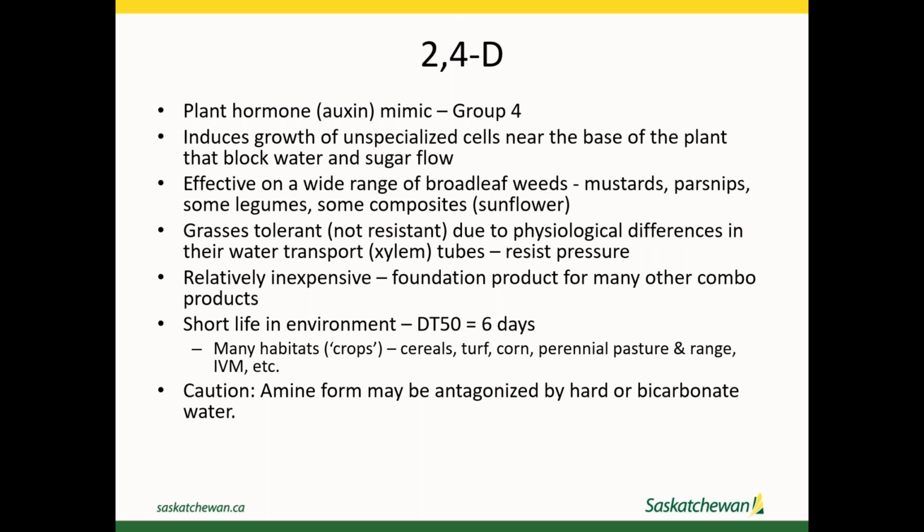One thing that is a caution is that the amine formulation or amine salt of 2,4-D can be antagonized by hard water or bicarbonate water, high levels of those ions in water. And there's no real way to get around that from an additive perspective. There's a little bit you can do if it's not super severe, but if it's pretty dramatic, then really the only way to get around that is to look at the ester salt types or formulations that are out there, or switch to a closely related herbicide, MCPA, which isn't affected at all by water quality. So that's something to keep in mind when looking at 2,4-D.